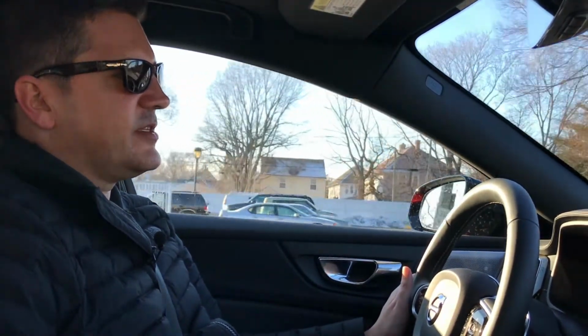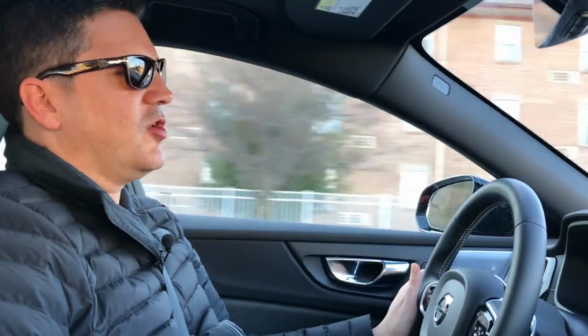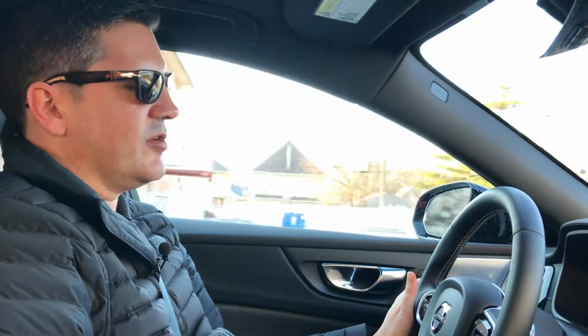But being a Volvo, this is not a hardcore car. Even in the sport mode, with dynamic chosen, so it's the stiffest suspension setting, you can still drive on city streets and it won't rattle your teeth. And it just feels very quiet and very solid.